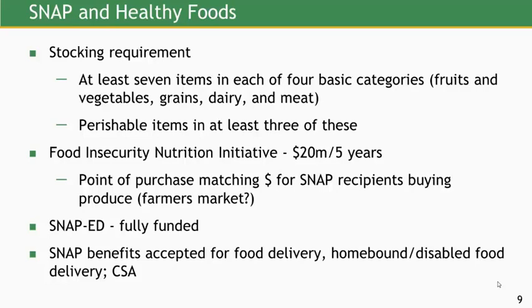And there was another interesting administrative change that can make a real difference, which was essentially allowing SNAP benefits to be used for purchasing food when you haven't actually received the food yet. And this played out in three different ways. One is that you can now order online and deliver food, such as delivery into low food access areas. It allows SNAP benefits to be used for food delivery to those who are homebound or disabled, and people can use their SNAP benefits to purchase community-supported agriculture shares.